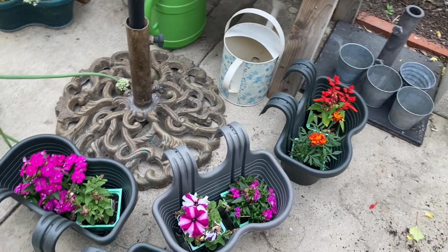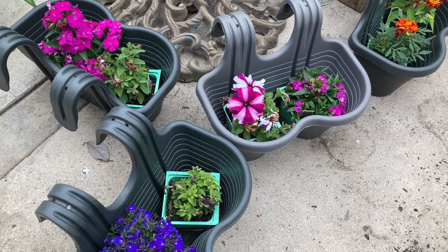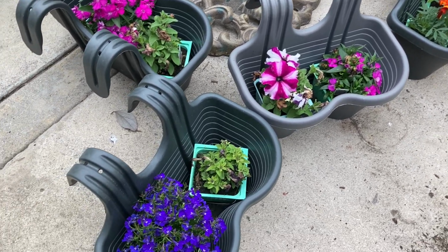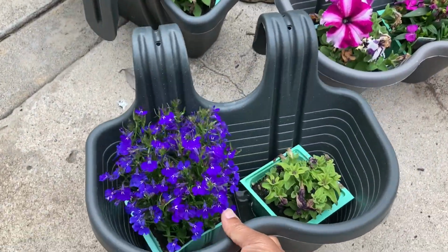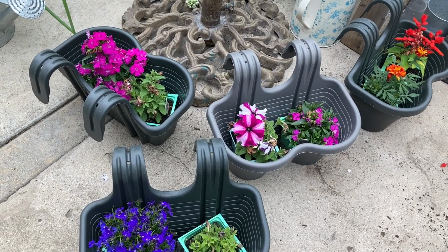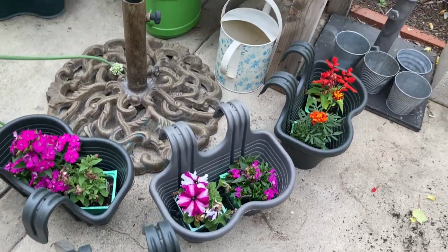So these are most of the last of the flowers that I haven't potted up from the 99-cent only store. These containers, they hang on rails, fences, you name it, anything that it can hang on, it's going to hang on. I'm hanging them on the outside of the trellises over there, and they are $2.99, also at the 99-cent only store.